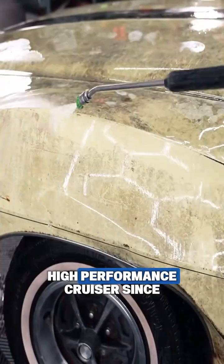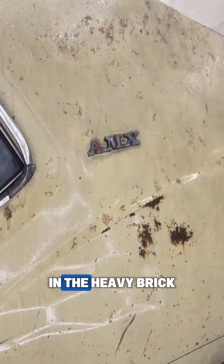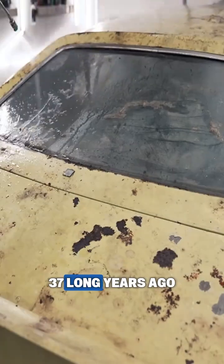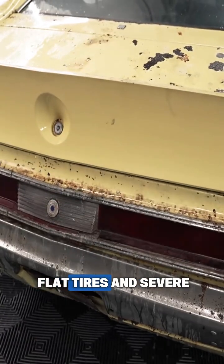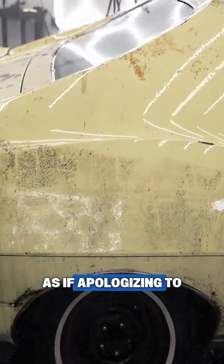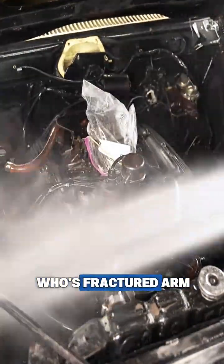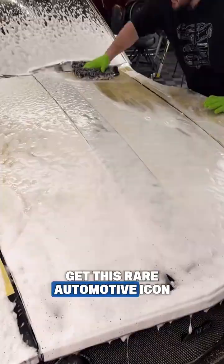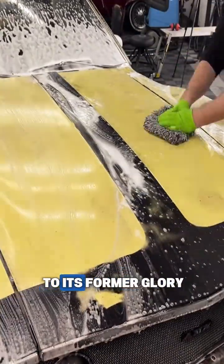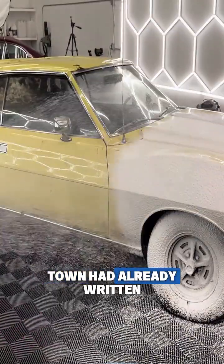Nathan had owned this high-performance cruiser since the 70s, loving it as his ultimate pride and joy until life got too overwhelming and the heavy brick garage door was shut for good 37 long years ago. Now this tired old man stood there, his glasses fogging up and his cold eyes fixed on the flat tires and severe rust bubble panels, as if apologizing to the metal for letting his physical decline keep him from fulfilling his lifelong promise of a full restoration. I saw a gentleman whose fractured arm mirrored the frozen state of his vehicle, and I knew that if I did not get this rare automotive icon winched out of the debris and detailed back to its former glory, I would be failing a beautiful piece of American history that everyone else in town had already written off as total junk.